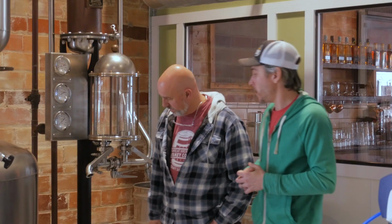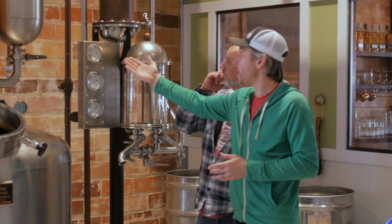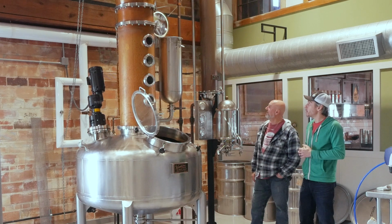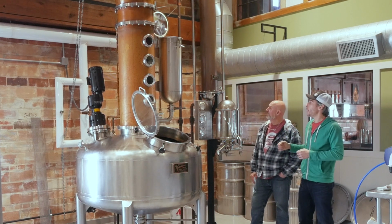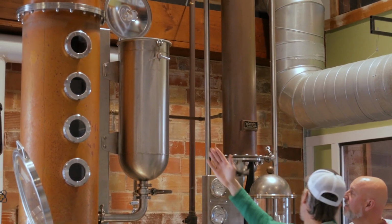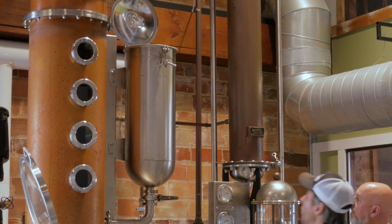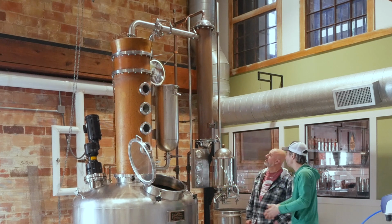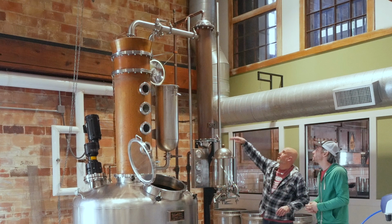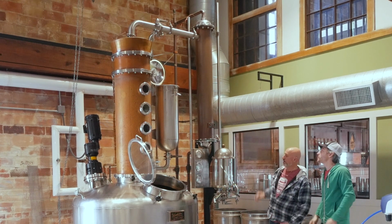Sure. And this thing right here is our gin basket. That's a big gin basket. Yep. The botanicals will go in there, and then we open that, close that. Instead of the steam rising up the top, it goes through there, infuses, and then through the condenser and out. Got it. And I can see the pipe behind it that feeds up into it, and obviously it goes back down around.